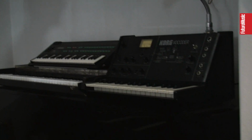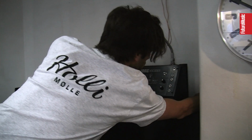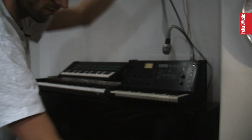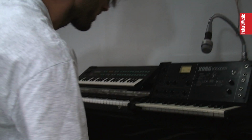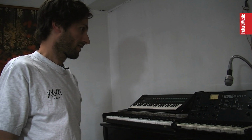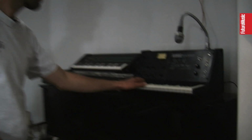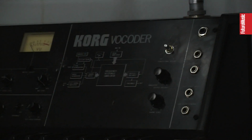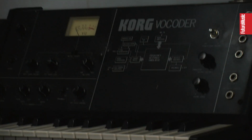Yeah, I got it from, I think I bought it from Japan on eBay 3 years ago or something. I think it's probably a Japanese thing, and it is really good. It's really, I don't know, coarse or crude or something. So it's not very smooth, but it's really nice and it looks really good with this one.